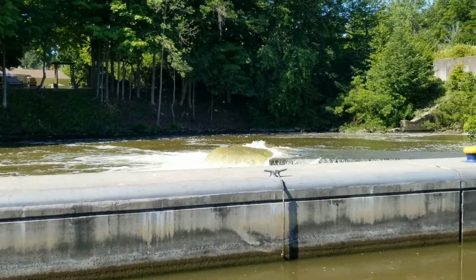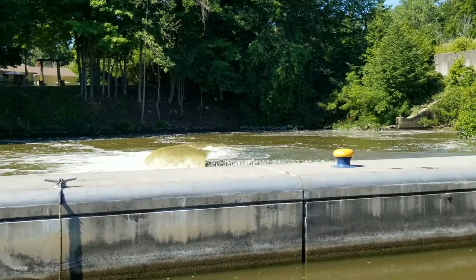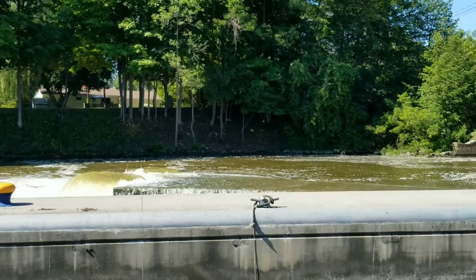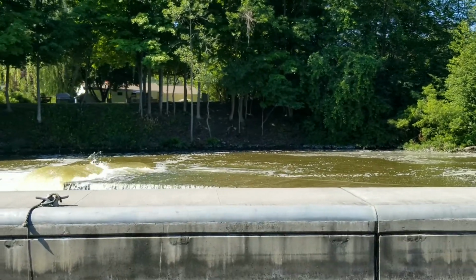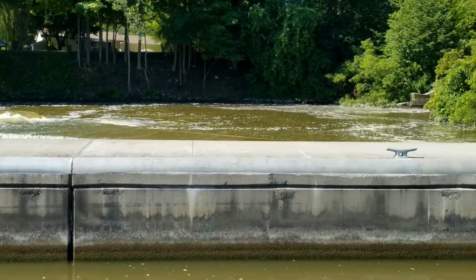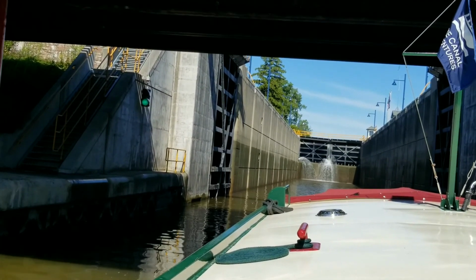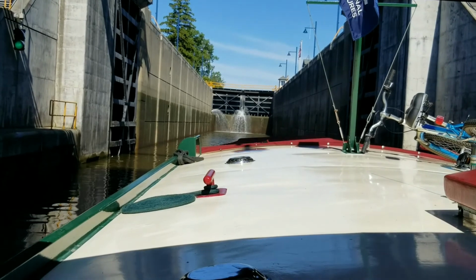To drain the lock, water is pumped to the outside of the lock. You can see that here with what looks like fountains. As you pull into the lock, you should be on the front right. Lining up as you enter makes it easier to grab the ropes.